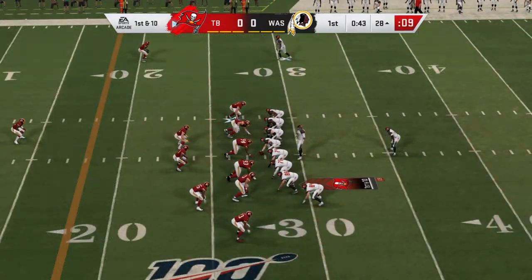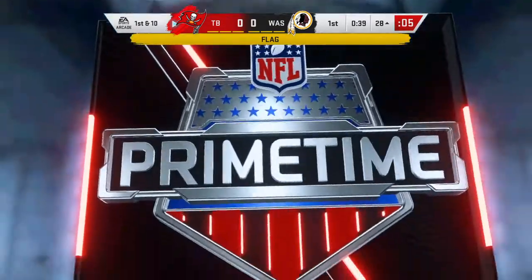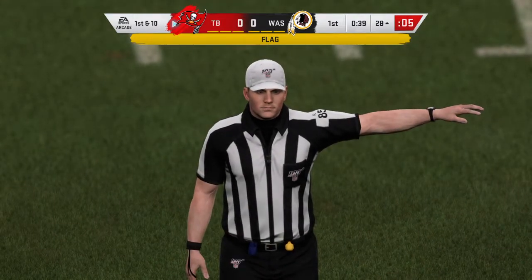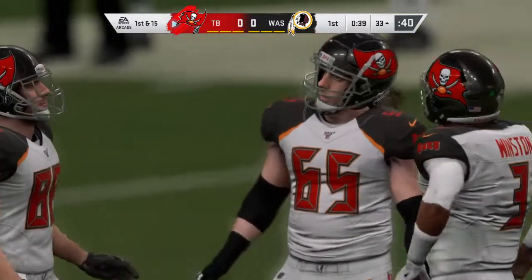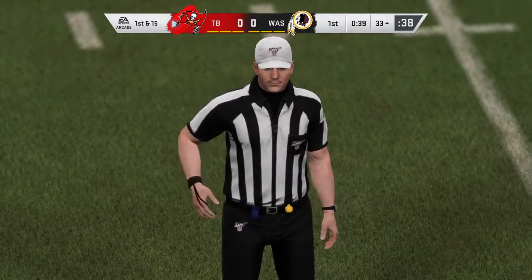Back-to-back good plays have them on the move on first down. And now some motion before the snap. And this will be our first penalty of the night's proceedings. So that'll back them up 5. Still first down.